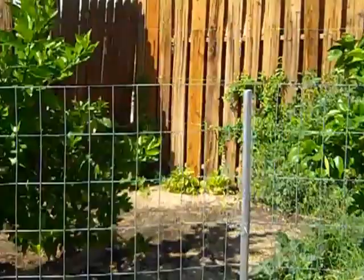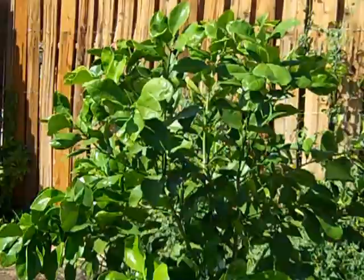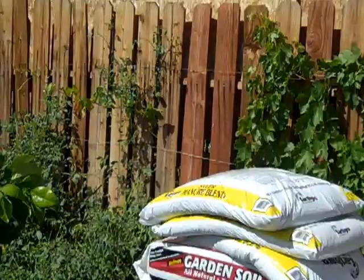Here's leftover from the cantaloupe. And here's a grapefruit tree. That's an Oro Blanco grapefruit. I also planted a couple varieties of grapefruit. This will all be coming out here in the next week, all these weeds and everything.